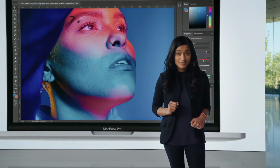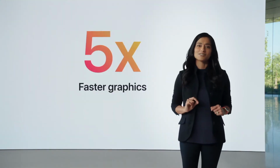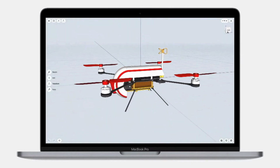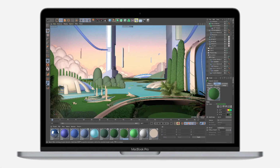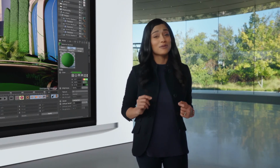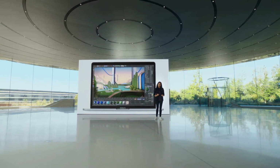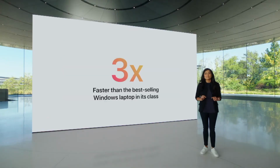When it comes to graphics, the 8-core GPU is up to a whopping 5 times faster. So whether you're using Shapr3D to design a new product or constructing an immersive new world in Cinema 4D, the new MacBook Pro handles it all with ease. And when compared to the best-selling Windows laptop in its class, it's up to 3 times faster.